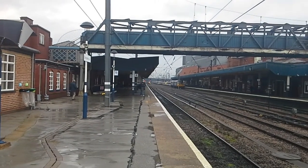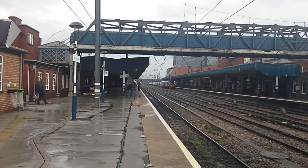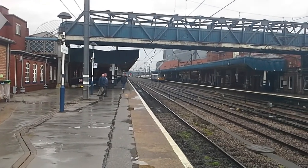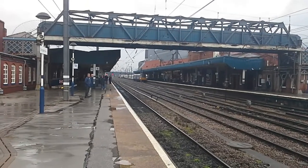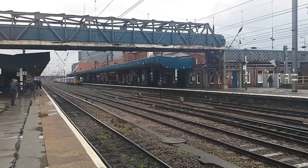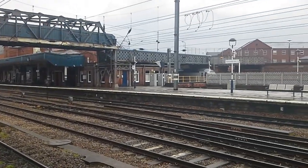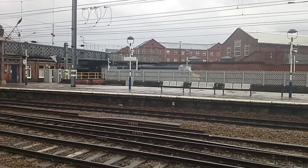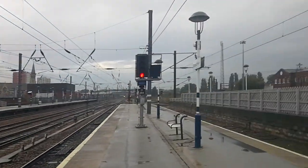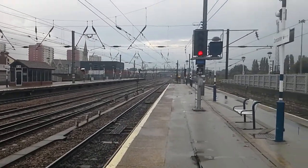And down there is an East Coast HST bound for London King's Cross. This would be the return of 43300, and the rear one I can't remember because I'm that good. Okay, there's 43300, Craig and Tinney. Then we're also going to have a CrossCountry Voyager, that's the one I'm looking for, bound for Newcastle.